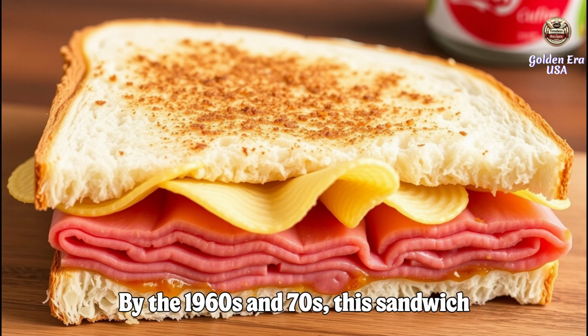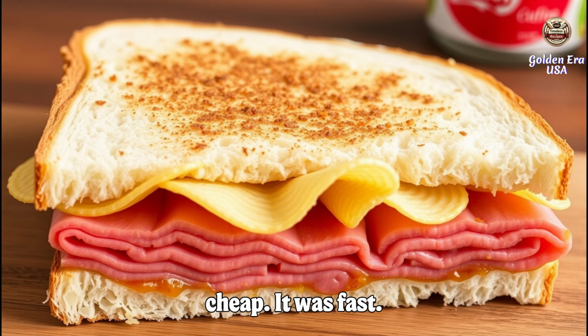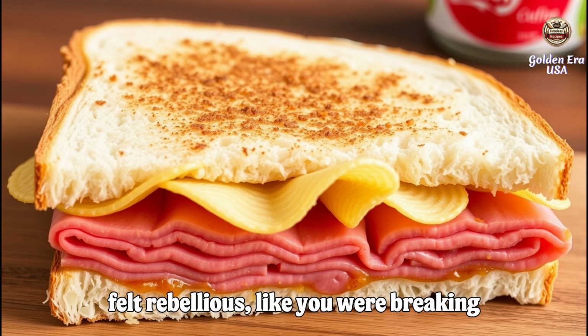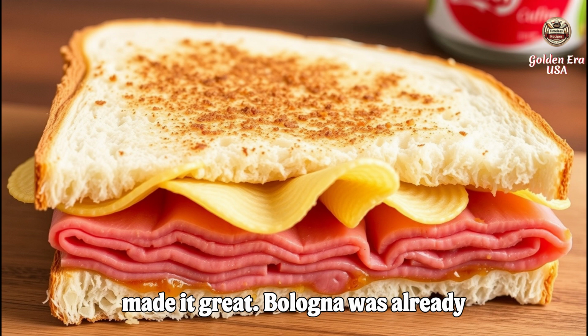By the 1960s and 70s, this sandwich had a loyal following. It was cheap. It was fast. And let's be honest, it was fun. That first bite? Loud, salty, satisfying. It felt rebellious, like you were breaking some unspoken food rule. And that's what made it great.